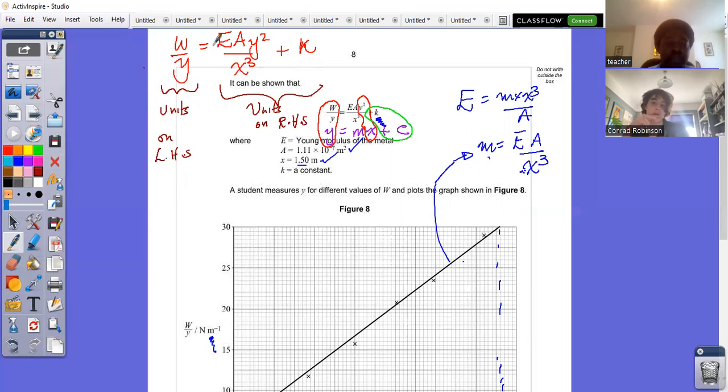What are the units on the left-hand side? Newtons per meter. Yes, Newtons per meter. So everything here must have the units of Newtons per meter. I was also going to say it's the y-intercept on the y-axis, so that's where the value for K is. You are absolutely spot on.